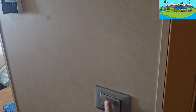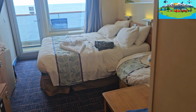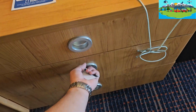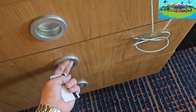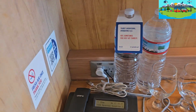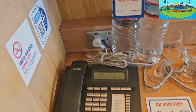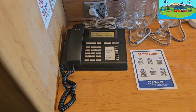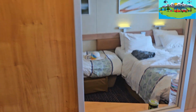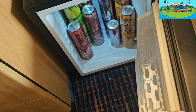Right here by the doors, the switches for the bathroom and the main room, on and off. There are 3 shelves down below. Hair dryers in the top shelf. There is 2 120 volt outlets and a phone. And then you have 2 more shelves. And there's one 230 volt outlet, but it is plugged up for the mini fridge.